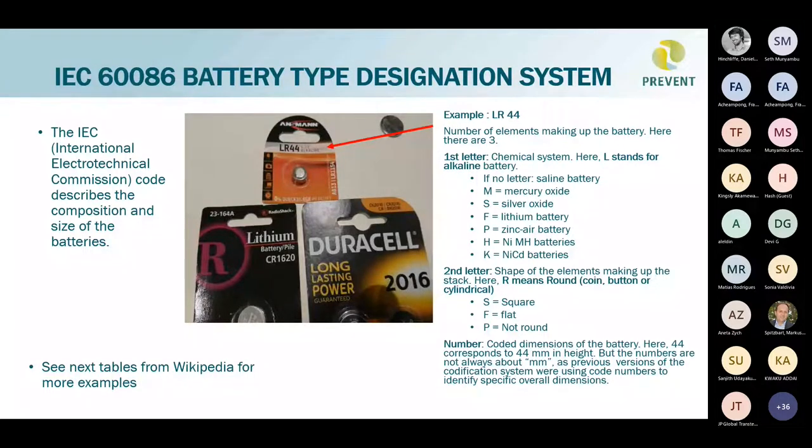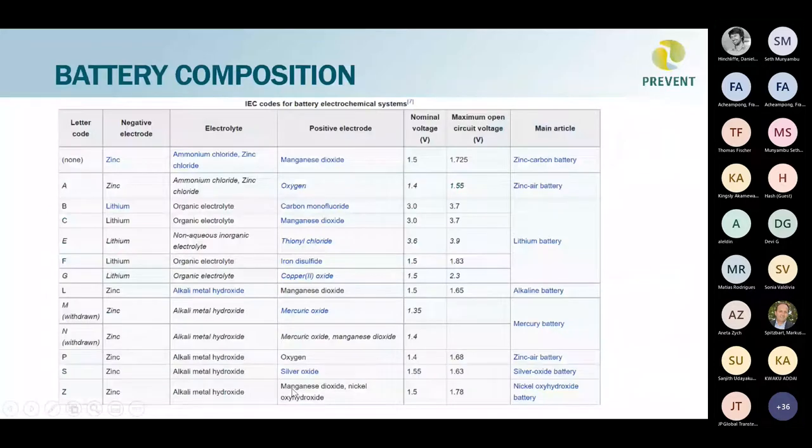But it's not always about the dimension. Sometimes it's also related to an old coding system, so we have to pay attention to that. I have put for you some examples coming from the web. On Wikipedia, some people have made very good articles about this, where you can get a lot of information about batteries. So if you get batteries at your site that you don't know, and I didn't explain them today, you can refer to this table. It will give you all the information about them. It's a very good source of information.